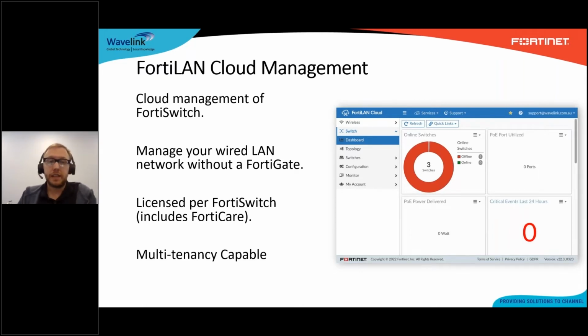Now, the other option is FortiLAN Cloud, and this is the replacement to FortiSwitch Cloud, and it's a fully featured cloud management solution. It allows you to manage, monitor, and troubleshoot your customers' switching networks in the convenience of the FortiCloud portal, with the ability to separate each site into its own portal if you need, or you can also purchase a multi-tenancy feature if you require this for, let's say, MSSP use.